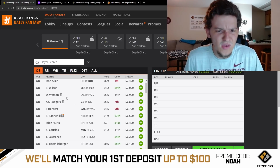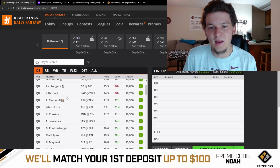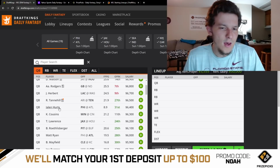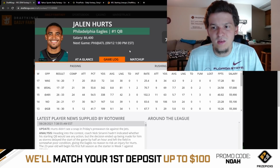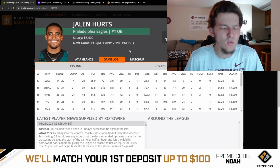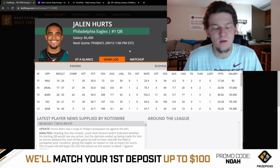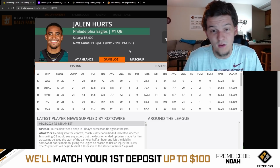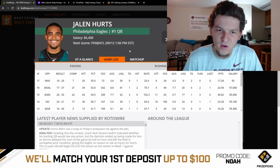And lastly, I think Jalen Hurts, probably my third favorite quarterback, like in the 6K range. I think Jalen Hurts will get a good amount of ownership this week, but for good reason. He's another one of these elite scrambling quarterbacks, and he's not really priced like Kyler Murray and some of those other guys at the top. He's only 6,400. We saw Jalen Hurts when he took over last year. He was really good for fantasy. Had a big 40-point game against the Cardinals, 24 DK points against Dallas.